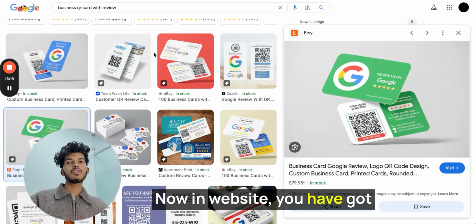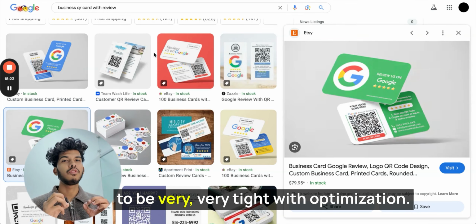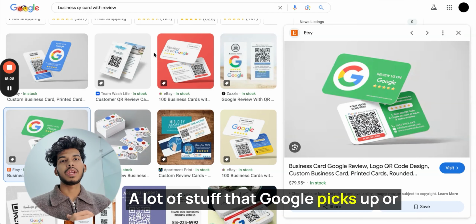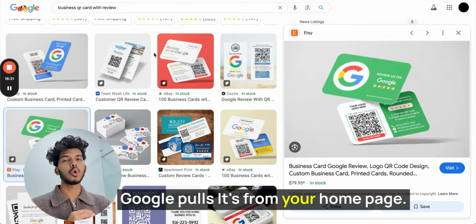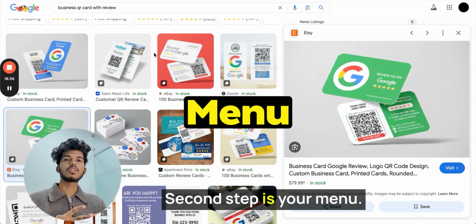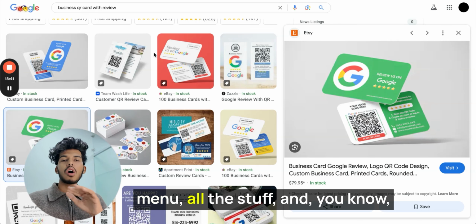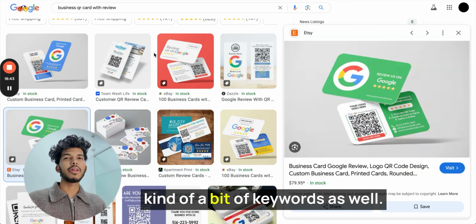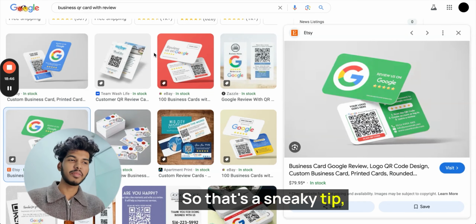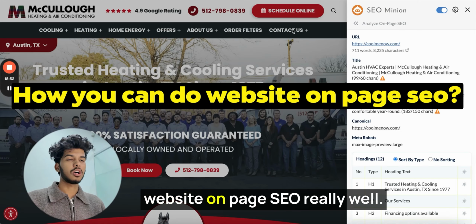Now, in the website, you have got two main things to correct. First, the homepage. The homepage needs to be very, very tight with optimization. A lot of what Google picks up for Google Posts is from your homepage, so make sure you have that really tight. The second is your menu. You have to make sure you have all the important pages in your menu, and a bit of keyword. That's a sneaky tip, but it helps for sure. So let's see how you can do your website on-page SEO.